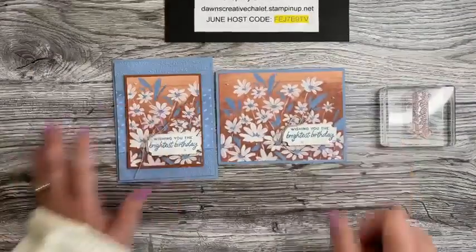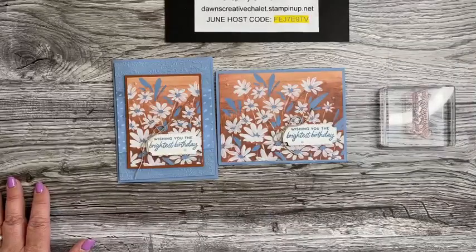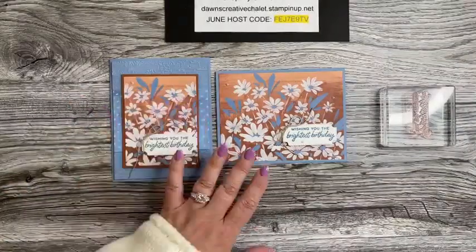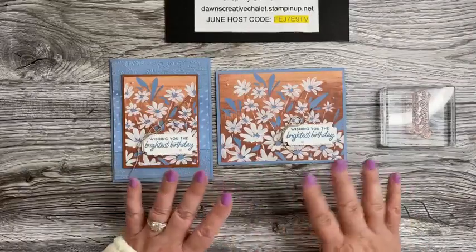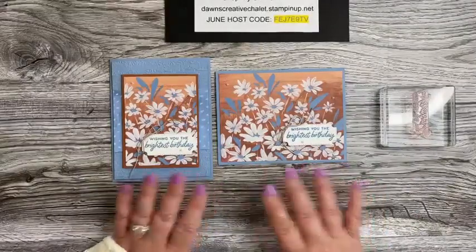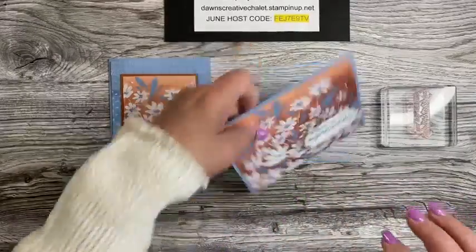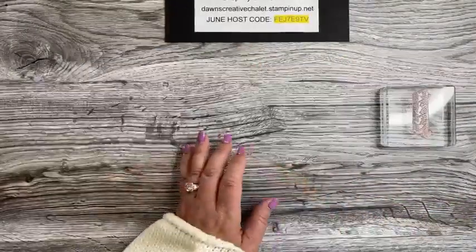Okay, so that is basically card number 3. This was just another way to do it, kind of a step up from this one right here. But I think that they're both beautiful. Which one do you guys like better, the one on the left or the one on the right? Go ahead and let me know.